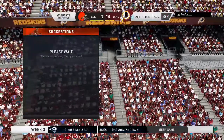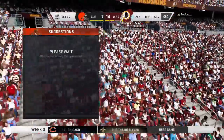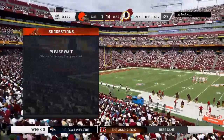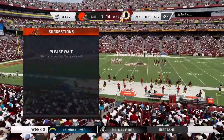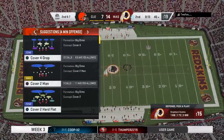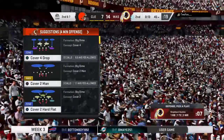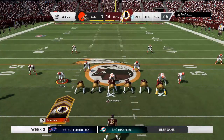That's going to set him back 5 yards. So the delay of game penalty backs him up. It's now 2nd and 7.